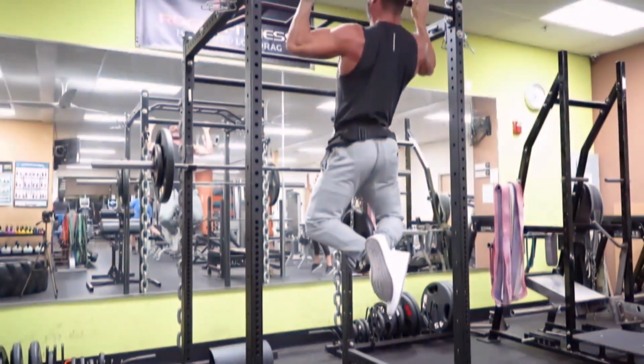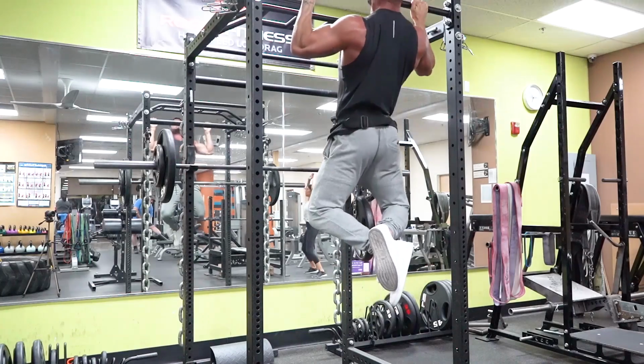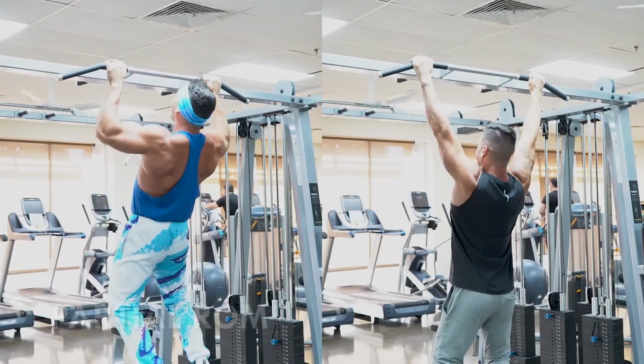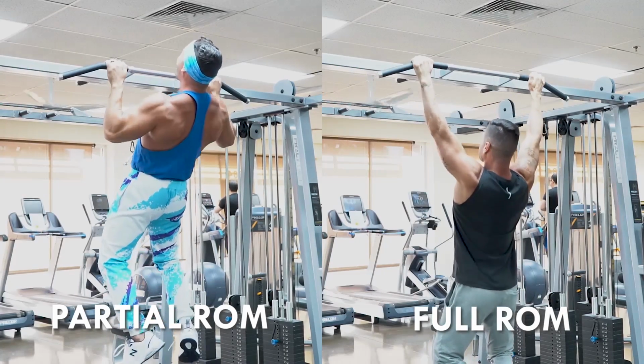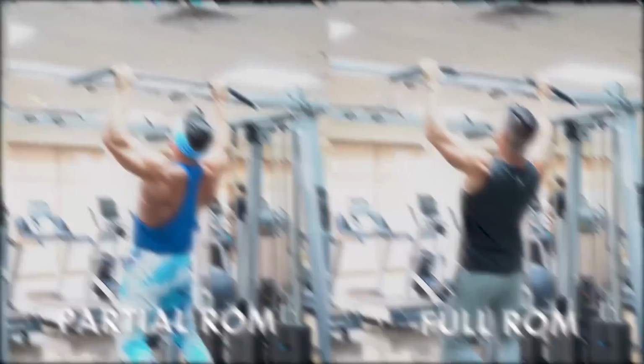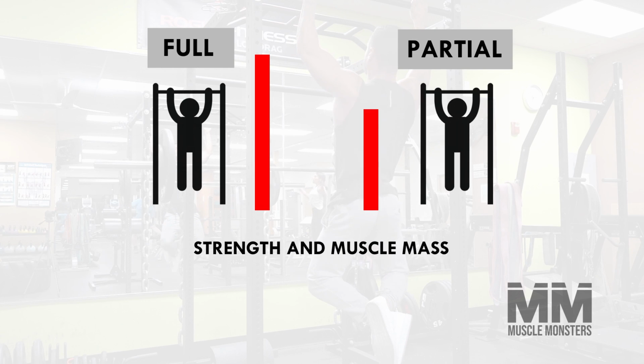There's nothing that will accelerate your back growth and strength like a proper pull-up with a full range of motion. Research by Pinto and colleagues compared groups using a full range of motion for their exercises versus a partial range of motion. The results were pretty clear. The full range of motion group gained significantly more strength and muscle mass than the partial range of motion group.